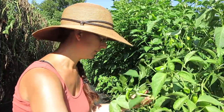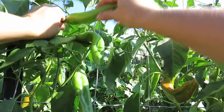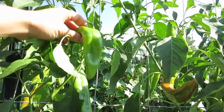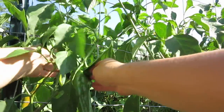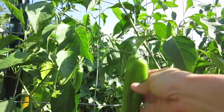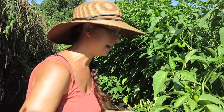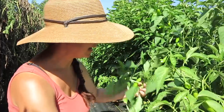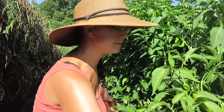So today we have a lull, a day or so in between having to deal with tomatoes. And the tomatoes are really at the end of their growing. The plants look horrible, and we're really at the last picking of the tomatoes. So now we can start concentrating more on peppers.